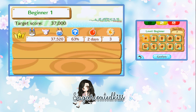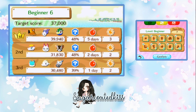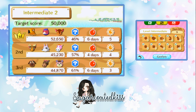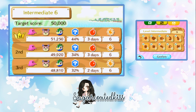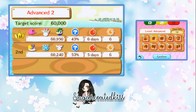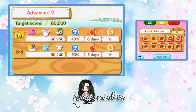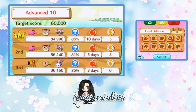Every level has a target score, so for a beginner, here is intermediate. You had to get 50,000. And then advanced. This took me so long, but I finally did it. I would play almost every single night trying to get target score, trying out different teams, what would work. So for advanced, you needed 60,000 points at the end. I actually killed it for level 10. I got 84,000. Insane.